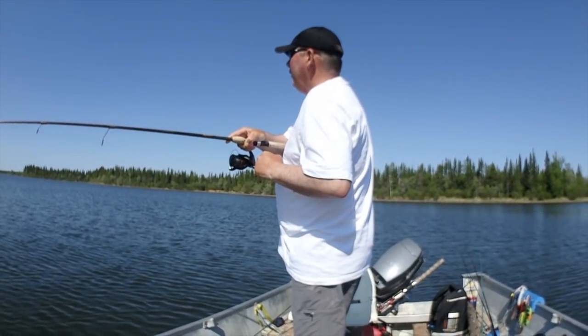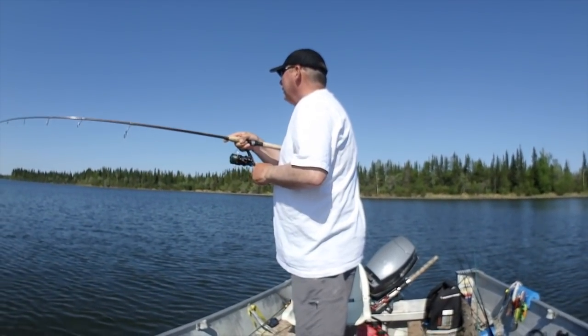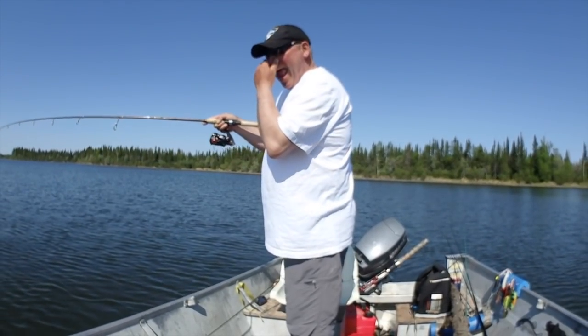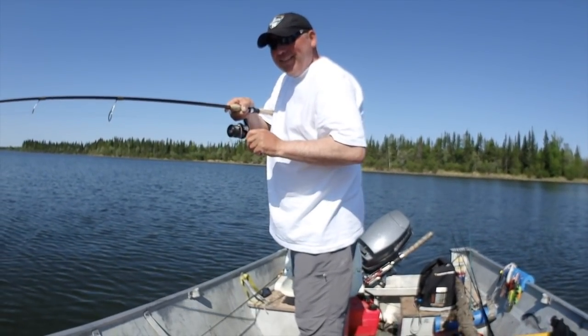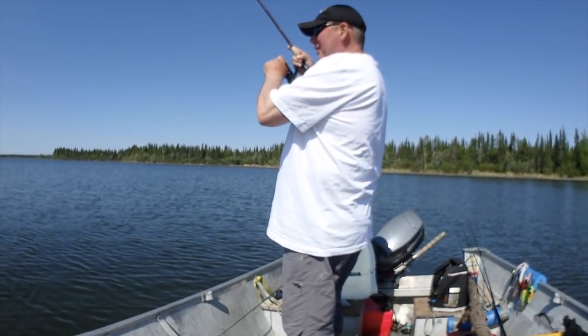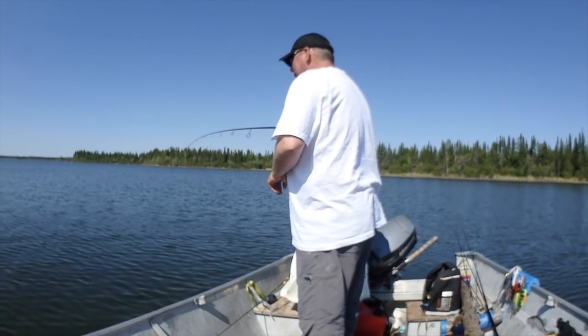Pretty decent one. We just released Brendan's fish. Next cast. Yeah, the very next cast. Boy, I tell you, if you have to be dead in the water with your anchor out, it's a pretty good spot. Oh, yeah. That's a nice one. Oh, there's another one following it. Is it bigger? Yeah, that's a nice one, Bren.